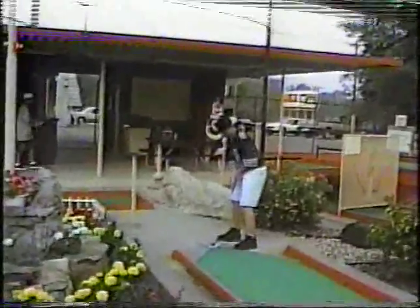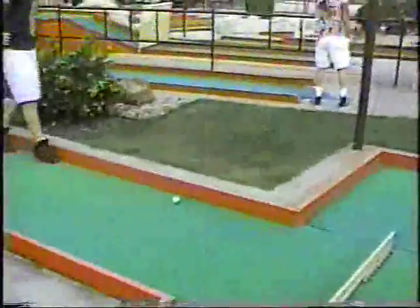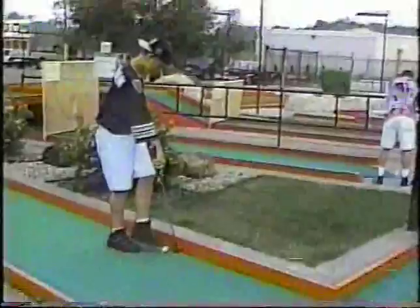And now this is Nick Philpott. Nick has played in a few tournaments this year. And Nick's pulled it off to the left side as well, and he too will have a difficult putt here to make par.